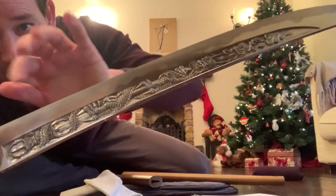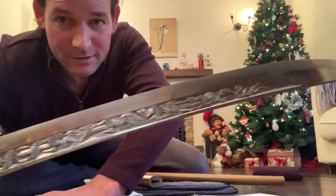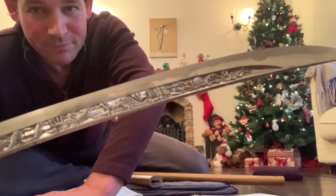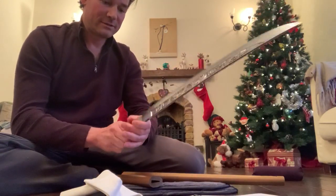You can actually see a little bit of the wavy sort of Gomai Midare hamon pattern. I won't even try to get the light on it because it's not going to work, but it's just so alive. The sword is like electricity in your hands. It's absolutely gorgeous.